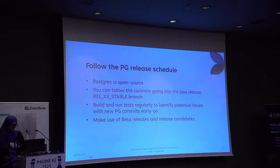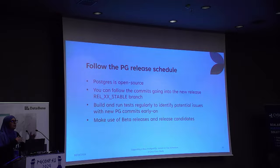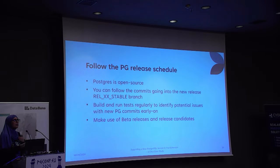For following the PG release schedule, as I said, basically you don't have to wait for the GA version. There are some changes that are bound to happen, but as I said, this will be part of the journey. So you actually make use of those beta releases and the release candidates, and you identify the issues with your extension early on. As Postgres works on other beta releases, you can actually work on providing support for the previous beta. Because in most cases, you won't need to do a dramatic change for the next beta, right? So you've already taken care of the majority of the things on the previous beta version. This can help you work in a more timely manner with your extension's needs.